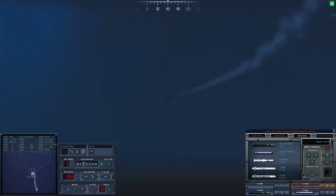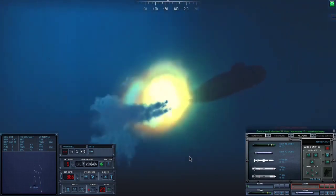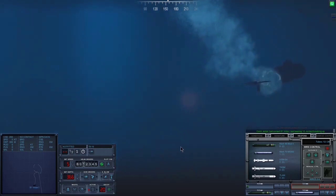Con, fire control, weapon countermeasure homing. Con, fire control, weapon acquired. Con sonar, lost contact. Sierra 1, last bearing 012. Contact breaking up.